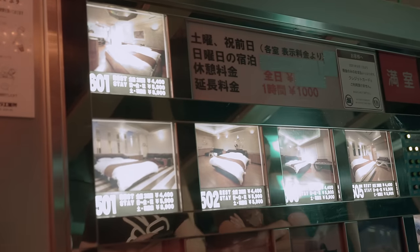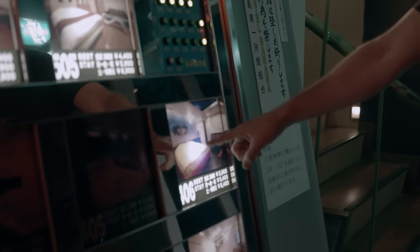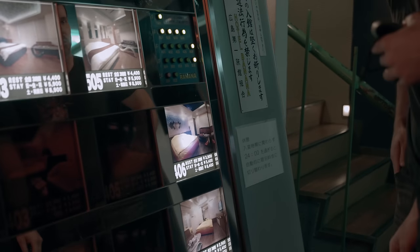So the ones that are lit up mean that they're available. Right. So we can see, some of them are really crazy themed. Look at this one. Another one. This one's got like a fish on it. See that? A fishy kind of situation.